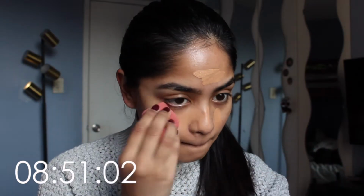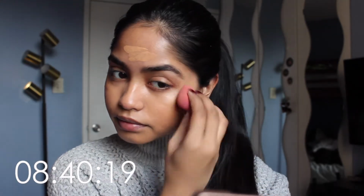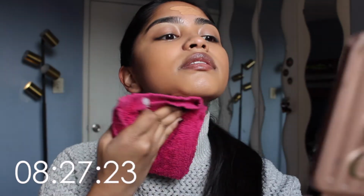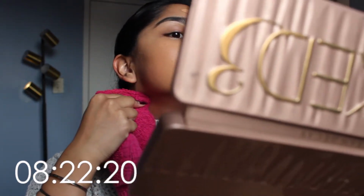I feel like maybe doing some on my neck was a bad idea because I'm wearing a light colored turtleneck. I'm regretting that right now. I'm just gonna wipe that off really quick because I'm really regretting that decision, and I really hope it doesn't stain the sweater because I really like the sweater.